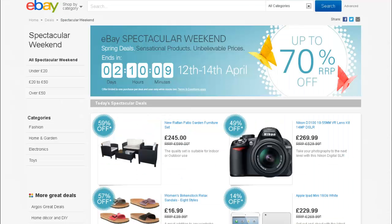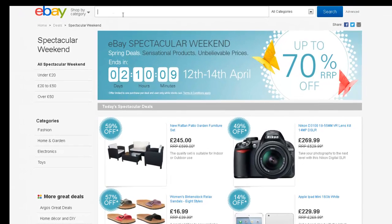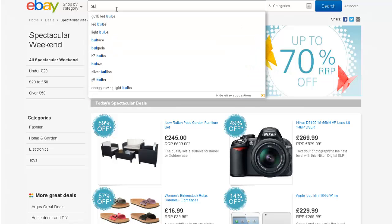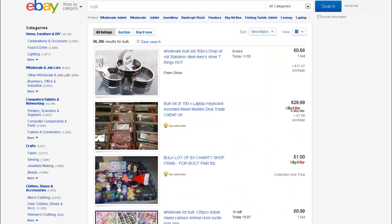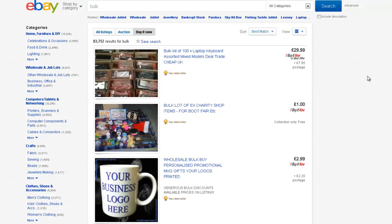Head over to ebay.com, ebay.co.uk, wherever you're located in the world. The search terms to obtain these little items, I'm going to use bulk, B-U-L-K, and job lot. There may be different terminologies according to which country you live in, but these generally work. So we'll begin with bulk, search that. From the search results, the first thing you want to do is click buy it now, because you don't want to be messing around with auctions.